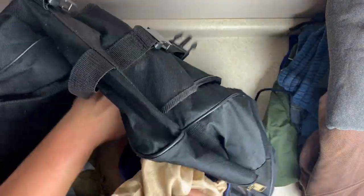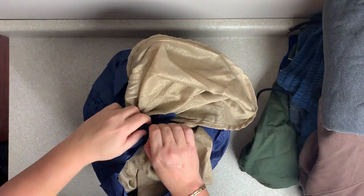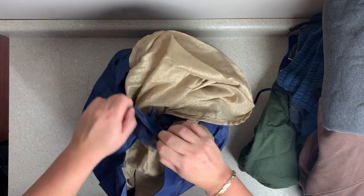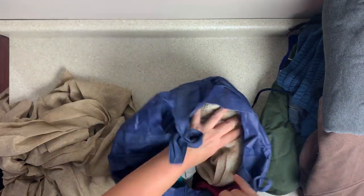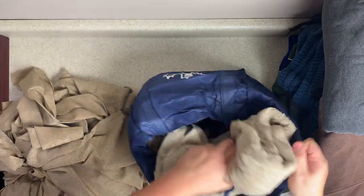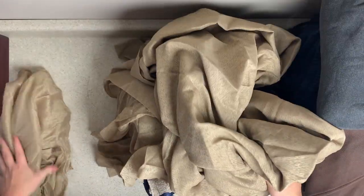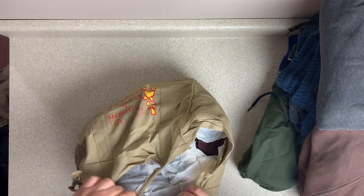There's a bag here. It's pretty heavy. Let's put that down. Looks like it's all tied up. All right. Oh, looks like just towels and more towels. Useless stuff, probably garbage. All right, curtains, not too fantastic. Let's go on to the next one.